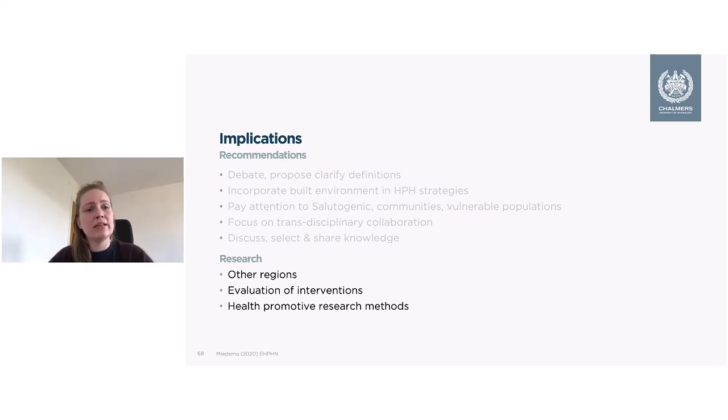Clear directives. I think that the network should debate, propose and clarify their definitions of health promotive healthcare. They should incorporate the built environment in the HPH strategies and should pay more attention to salutogenic perspectives, communities and vulnerable populations. There should be more transdisciplinary collaboration within the network, but also outside of the healthcare disciplines. Especially for the group focused on the built environment, you should discuss, select and share the knowledge that is needed that relates to health promotion specifically, instead of giving a lot of information, which can be overwhelming. Future research should probably focus on other regions outside of Sweden, maybe evaluations of interventions, and preferably with health promotive participatory research methods.